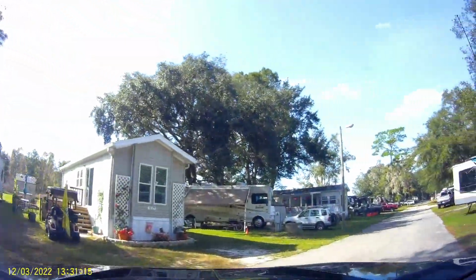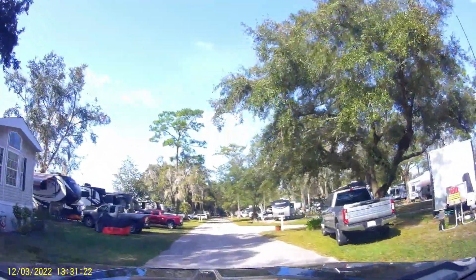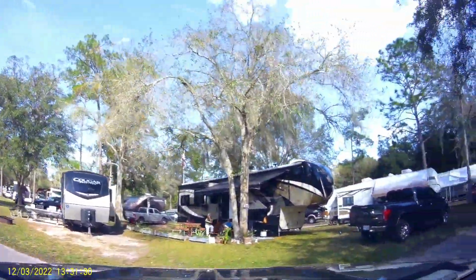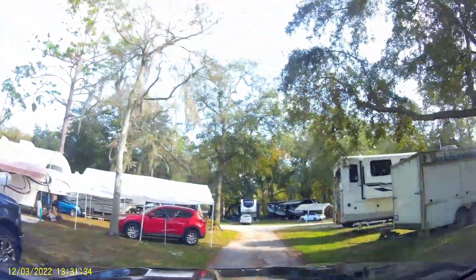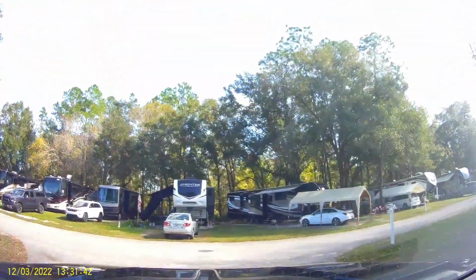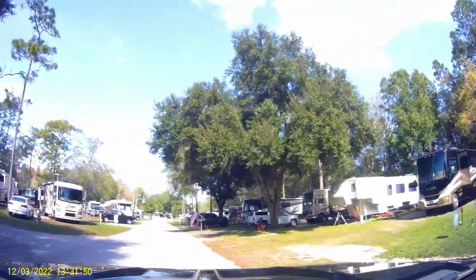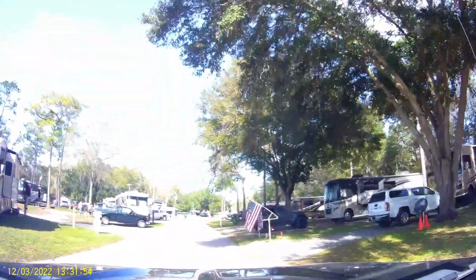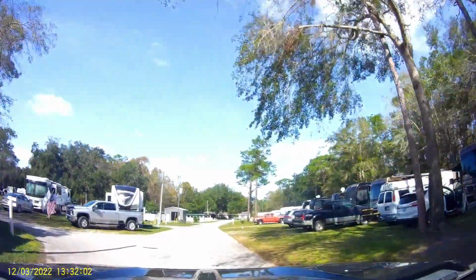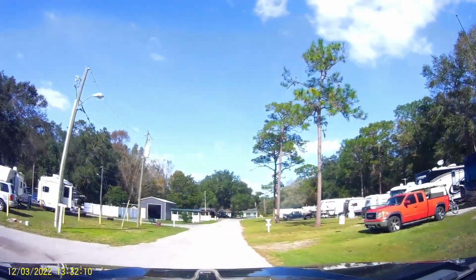But you can see there are big rigs in this park. And we've never really heard any complaints about maneuverability in this park. You just have to be smart, go slow, and ask for a little help if you need it. That's what RV neighbors are for. All right, so now we're coming up on the community rec center, and we're going to talk about that and the laundry center next.